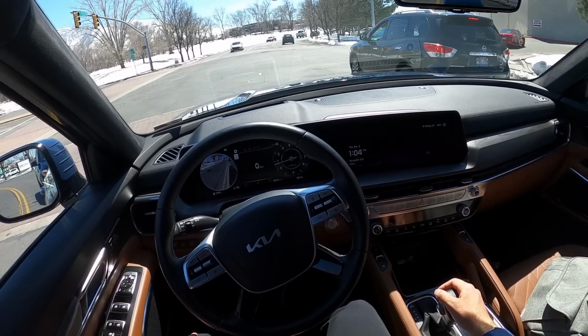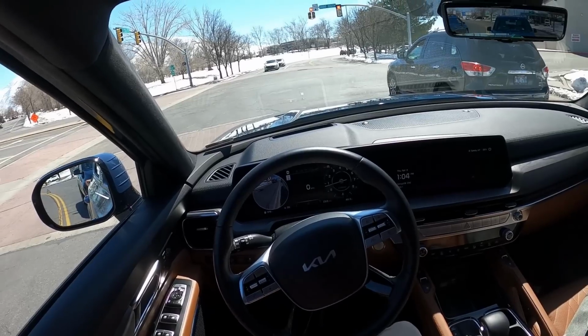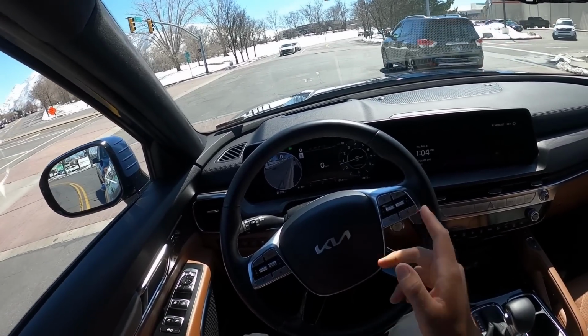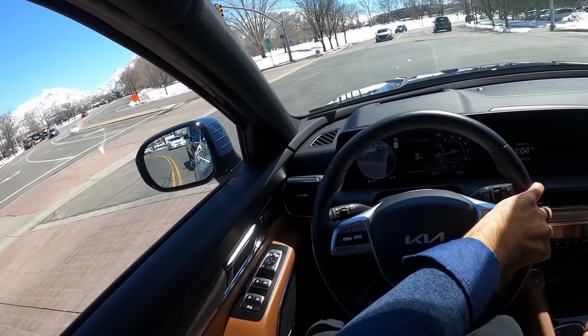Is that person gonna run a red light? They're totally gonna run a red light. Okay, maybe they're not. Okay, I'm getting this on GoPro. I was gonna say, they kept rolling forward like they were ready to just blast right through that red light.